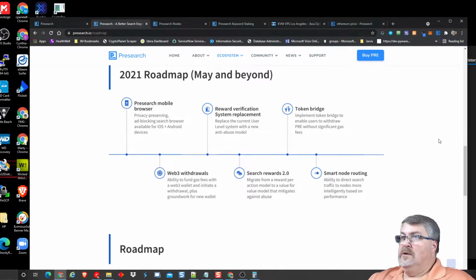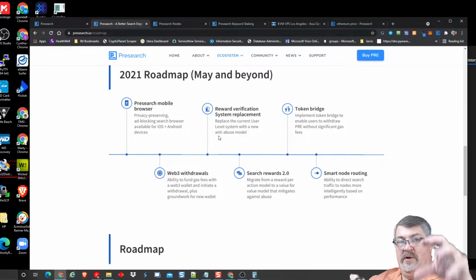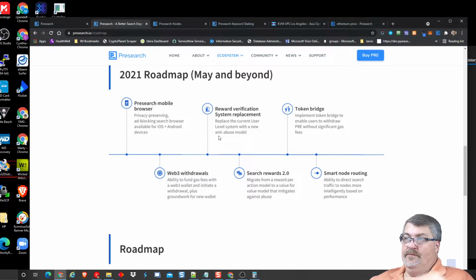Now, to make sure you're not gaming the system, that's what the verification system is in there for, to make sure that what you're doing is legit. You're not sitting here just crushing it, trying to smash it up and kill it. So they want to make sure that they reward you equitably.